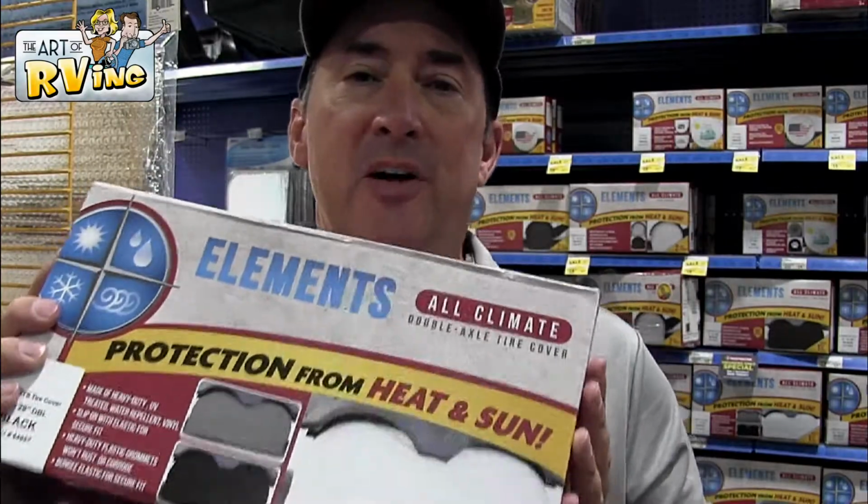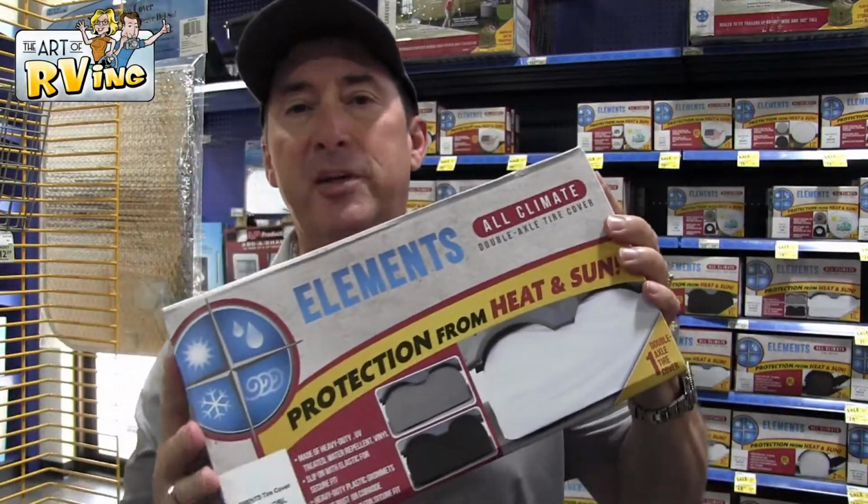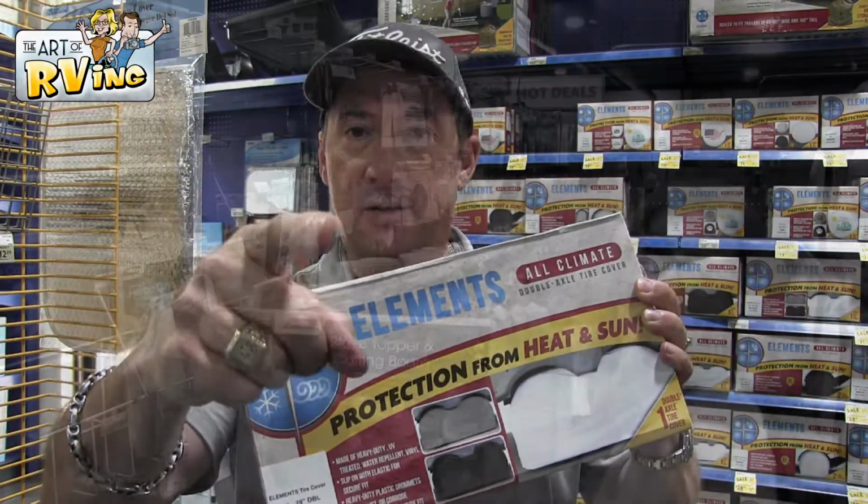So I'm always very concerned about the tires on the RV because they're very, very important. So I always cover my tires. You've got to keep your tires covered and buy a good quality tire cover. And I even cover them at the campsite. Maybe that's being paranoid, I don't know. But you can never be too careful with your tire covers.